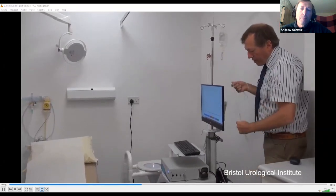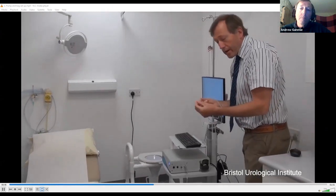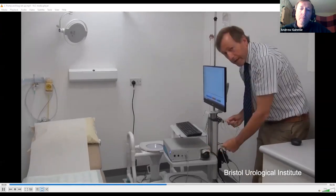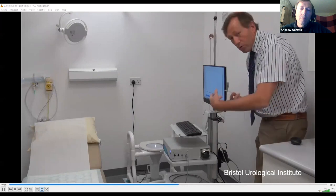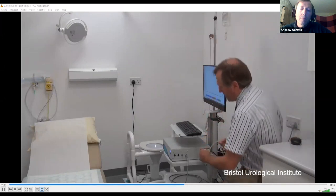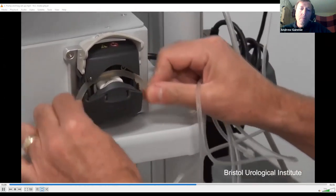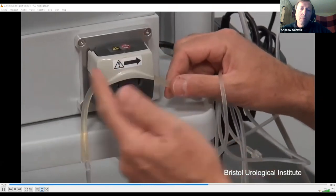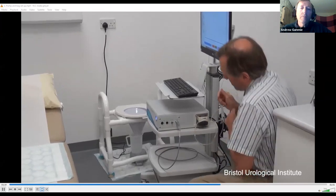Now what I've got to be careful of is that my pump set goes the correct way through the pump itself. And you can see that there's an arrow on here going from the bag to the patient. So I've got to make sure that from the bag to the patient is going the right way through. And once I've got it in place, I'll just settle it into the pump so that when I close it, there is no kink inside or on the sides of the tube here.